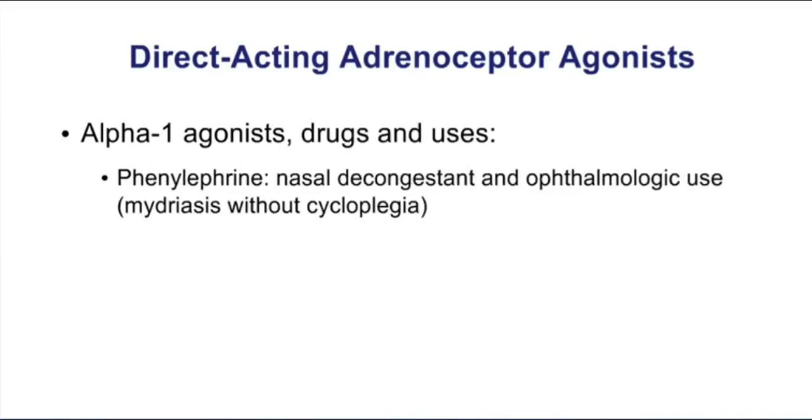Phenylephrine is used as a nasal decongestant. It's also used for dilated eye exams because it causes mydriasis without cycloplegia. Many times we see phenylephrine used together with a muscarinic antagonist for those dilated eye exams.